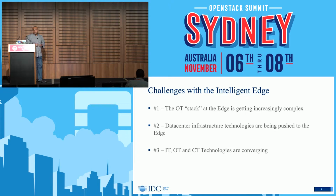The third one is that your IT, OT, and CT technologies are converging. What that means is that the infrastructure that runs the applications for IT and OT and, for what it is worth, CT, is common, right?